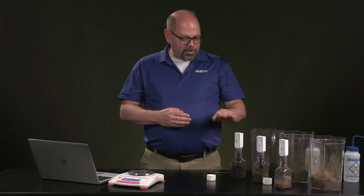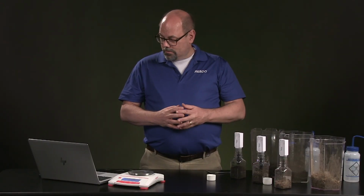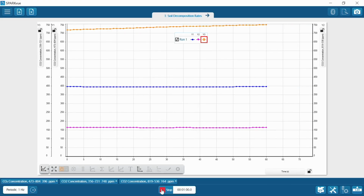If anything, Y3, which is the store-bought soil, has maybe a little trend as it's going up just a bit.